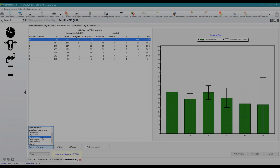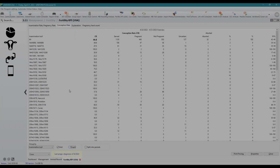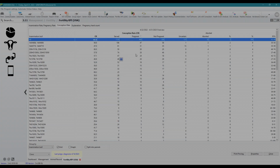If I wanted to take a look at something else, say insemination bull, we could split this up and take a peek at how an individual sire is performing in the herd. And these are all clickable. So you can click on a heading to sort the list up or down to see any number of different filters on this. If you wanted to see your highest pregnancies or whatever to the top, you can just click. And then my favorite one is the estrus sign.